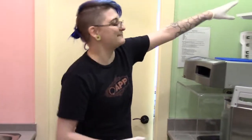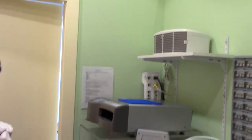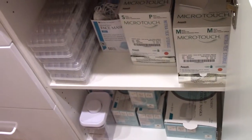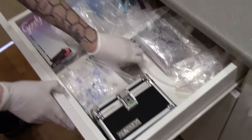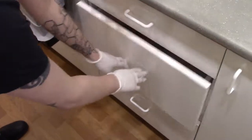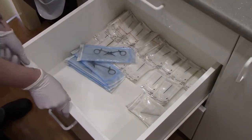We do have a HEPA filter up here on this side, on the clean side, and here is our Statim autoclave. I'm going to show you what's inside all of these. Here, we've just got all basic clean supplies, some extra bulk jewelry gems. This is going to be things like needle blanks, some extra large gauge jewelry, bobby pins, spore tests. Here we have bulk sterilized tools, some extra sharps, whatever we might need.